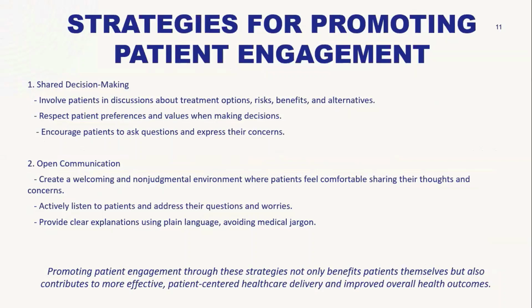So, some strategies for promoting good patient engagement. One, the very, very first and biggest one is shared decision making. We cannot be Marcus Welby-esque 1950s healthcare. Our patients deserve to know what's going on with them. Our patients deserve to be involved in the care discussions. They should know about the treatment options. Informed consent is exactly that. Informed consent. They should know the risks, the benefits, the alternatives.